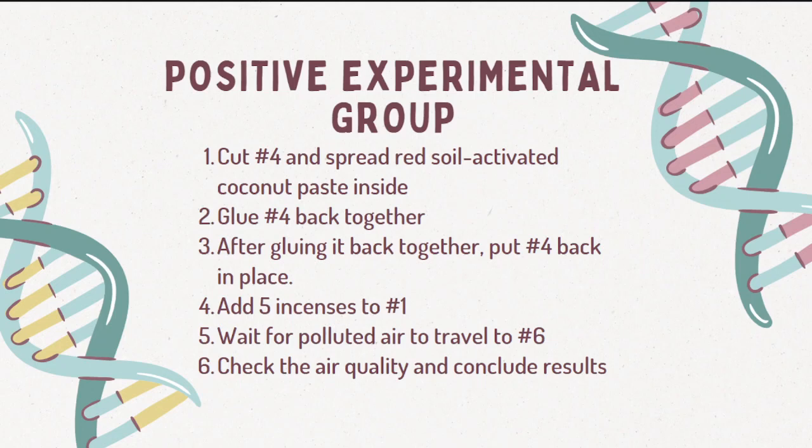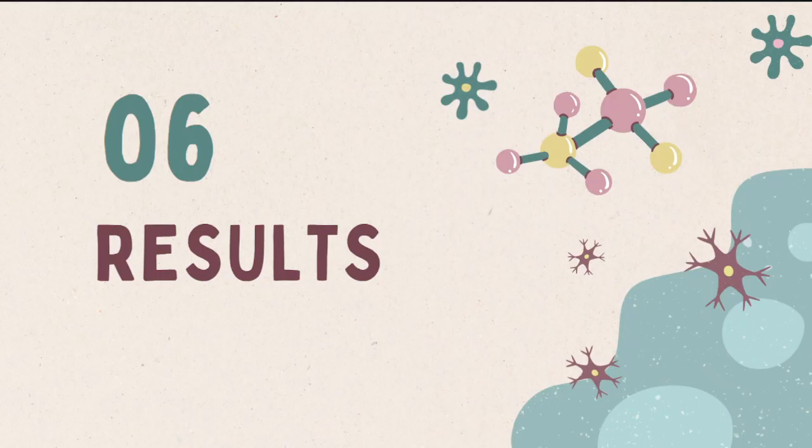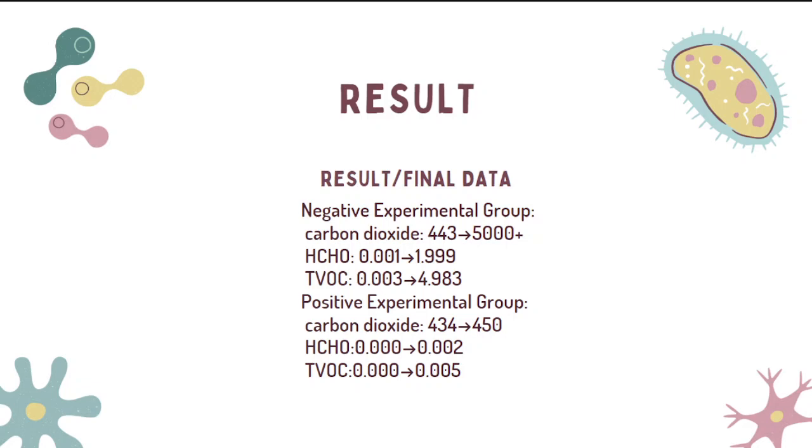So moving on to number 6, which is the results. For the negative experimental group, the carbon dioxide went from 443 ppm to more than 5,000 ppm, and the HCHO levels went from 0.001 milligram per cubic meter to 1.999 milligrams per cubic meter. And for the TVOC levels, it went from 0.003 milligrams per cubic meter to 4.983 milligrams per cubic meter. And for the positive experimental group, the carbon dioxide levels went from 434 to 450 ppm, and the HCHO levels went from 0.000 to 0.002 milligrams per cubic meter. And lastly, the TVOC levels went from 0.000 to 0.005 milligrams per cubic meter.